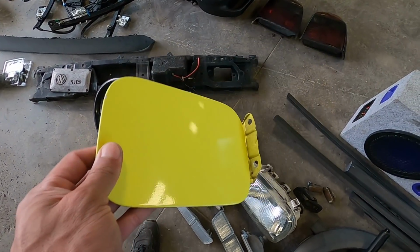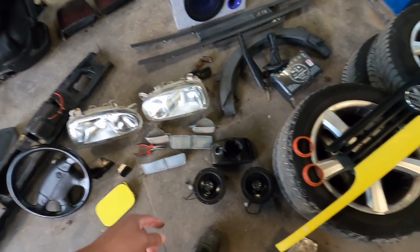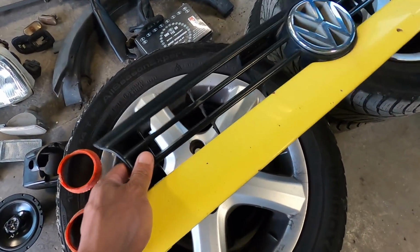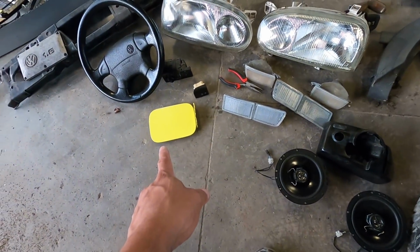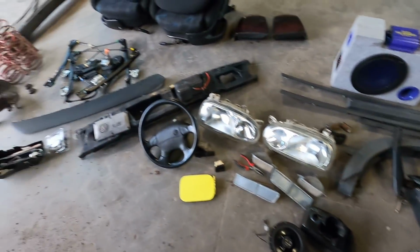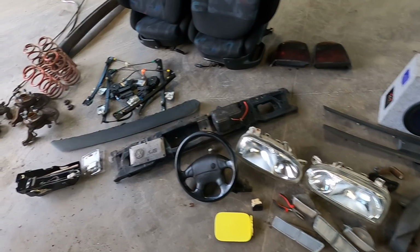Bright Saturn yellow. So there's the score. Also have the side skirts, and also maybe the grille. I don't know. I just like the yellow on it, so I don't know if I need the grill. It's kind of chipped up. That's a bit better of a piece, but yeah, there's lots and lots of stuff.